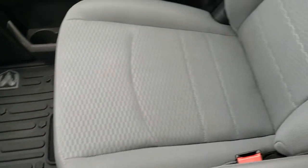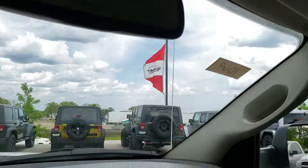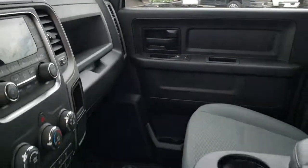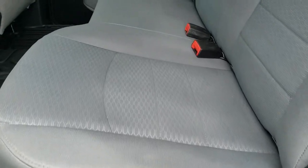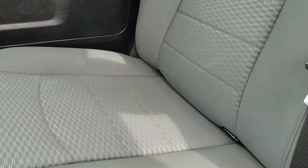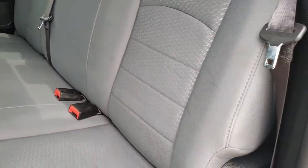All-weather floor mat on the passenger side, and the passenger side seat is very clean, no rips or tears on that. Headliner is in excellent condition. I didn't see any rips or tears on that. And this truck's never been smoked in, smells very clean inside. We'll take a quick look at the back seats and then we will check out under the hood. Back seats are just as clean as the front seats, no rips, no tears back here. Does have the LATCH child safety system for your child car seats.